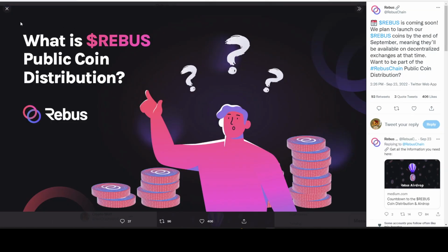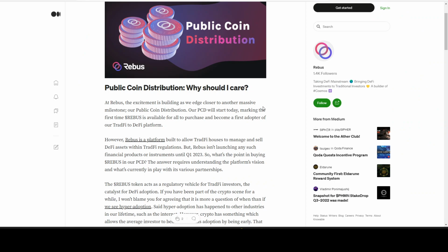So now that we know the price, let's take a look at what the Rebus public coin distribution is. Here they will explain why you should care about the public coin distribution and what it is exactly. As you can see, the excitement is building as they are getting closer to their milestone, the public coin distribution. This will start today, marking the first time Rebus is available for all to purchase and become a first adopter of the traditional finance to DeFi platform. So today they are launching the public coin distribution.